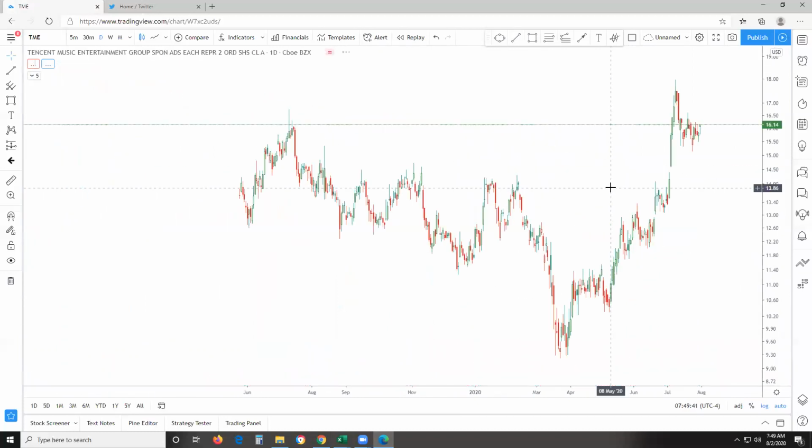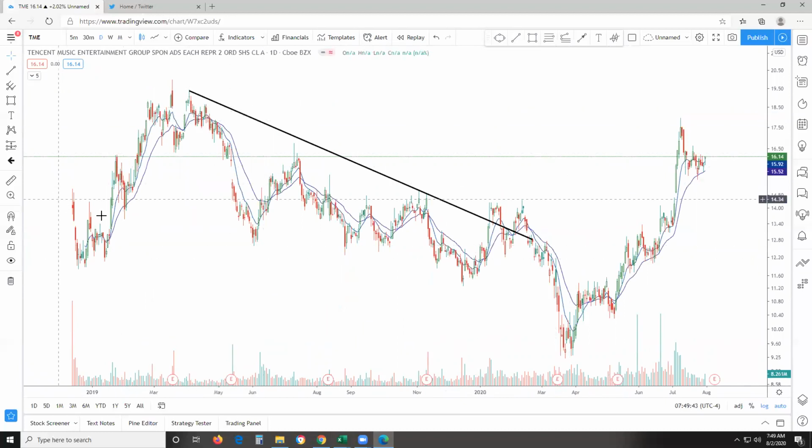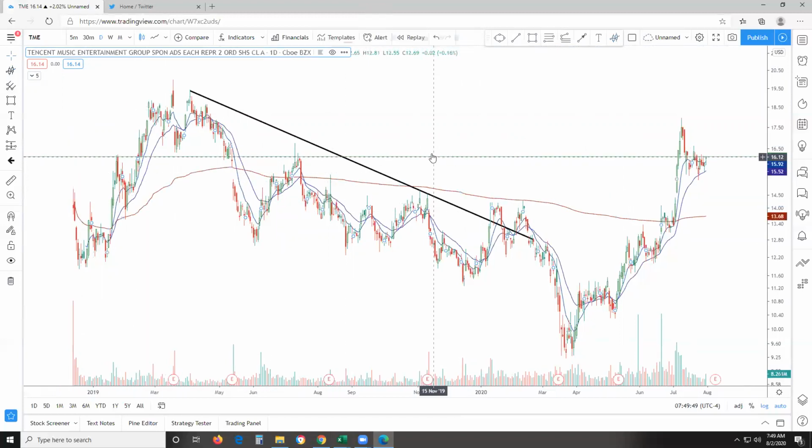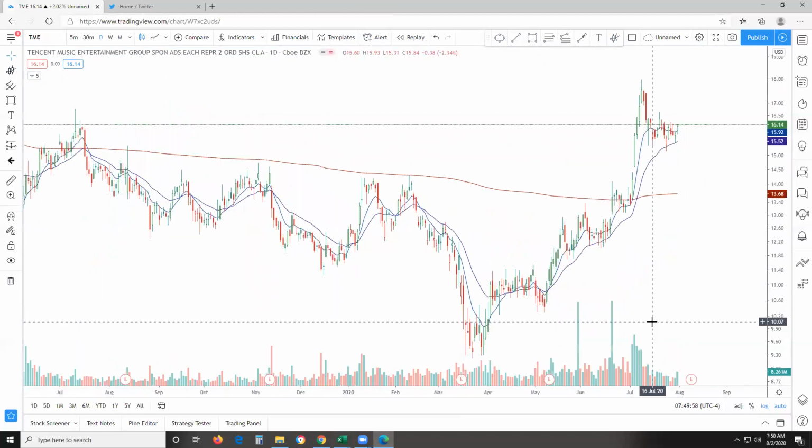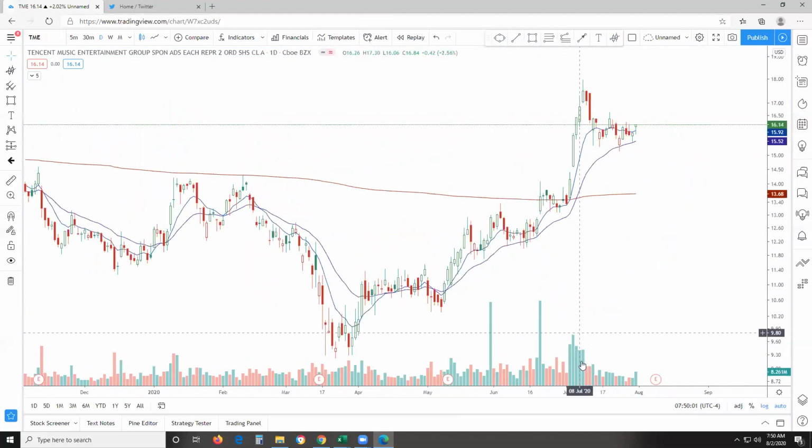Moving on. Tencent Music. I mean, so here is, let's just get this line there. Perfect. All right. So, and that line doesn't mean anything anymore. All right. So Tencent Music had a pretty nice run here. Look at this major volume coming in here. Even now, I mean, the pullbacks are on tiny red bars, right? These little tiny red bars on the pullbacks, and the green bars are humongous. Earnings is coming up August 10th, but beautiful little bull flag looking action, consolidation before earnings. I like that one a lot.